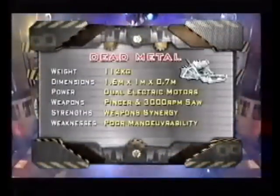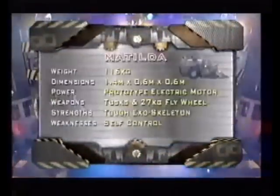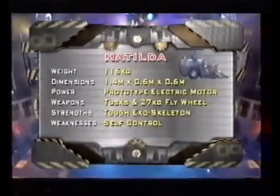Roboteers, stand by. The Pussycat team, Alan Gribble, son David, and friend Robert Bettington, and the Executioner team, Mark Nenadich, Ian Sanford, and David Sanford. Dead Metal in the arena for the house robots with a pincer and the 3,000 RPM saw. And fighting alongside, Metal Matilda with the tusks and the 27-kilo flywheel. 3, 2, activate. Pussycat, the second seeds for these Robot Wars.